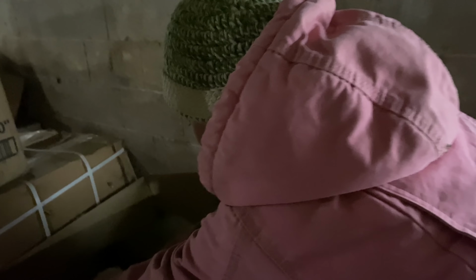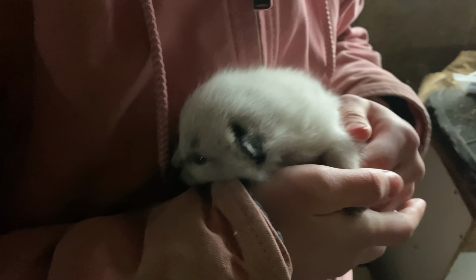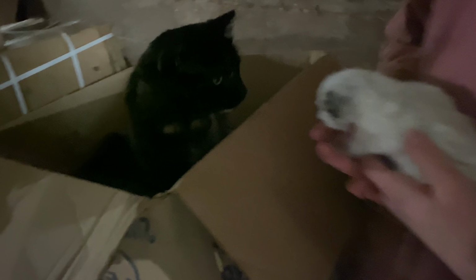Oh, and the mama kitty, we got to see the kittens. Oh, look at you guys. How cute are they? Here, would you grab one so I can get a better shot in the light? Come here, baby. Oh, you're okay. Hi, kitty. Don't be afraid, mama. She knows we're good to go. Let's see the other ones.